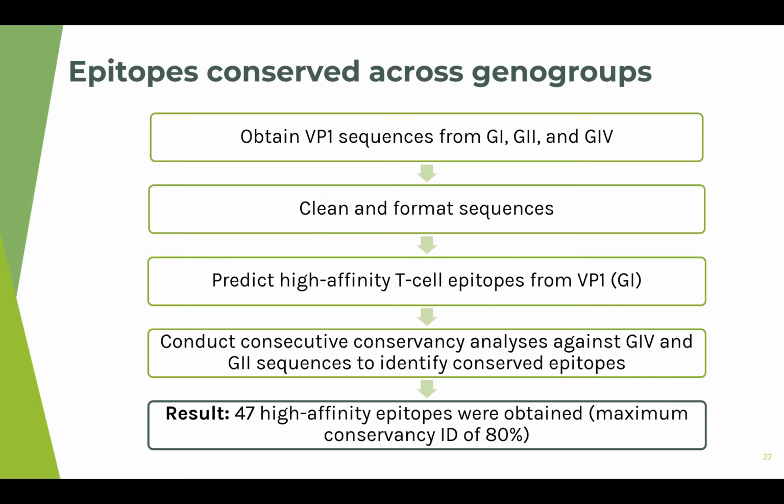Once I had obtained a list of potential high-affinity T cell epitopes, I then conducted consecutive conservancy analysis against G4 and G2 sequences. I did this in order to test whether any of the epitopes that I had analyzed from the G1 were able to be conserved across the other two genogroups. And what I found is that there were 47 high-affinity epitopes that were obtained with a maximum conservancy of 80%. So while we weren't able to obtain epitopes that were 100% conserved, we're at least able to obtain those that were 80% conserved.